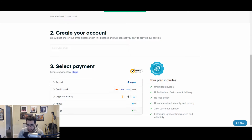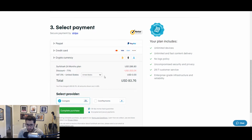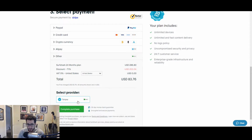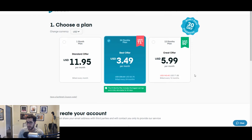We do see a decent amount of payment options here, with cryptocurrencies supported between various options like Ripple and Bitcoin, as well as coin payment support, which is good to see. So you're going to be able to pay with pretty much any currency you want. We do see credit card options here, as well as PayPal and Alipay and some other options like TenPay. So let's go ahead and make an account and see what we're getting ourselves into.